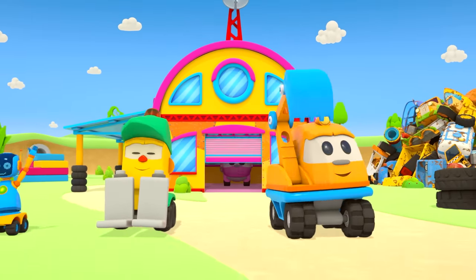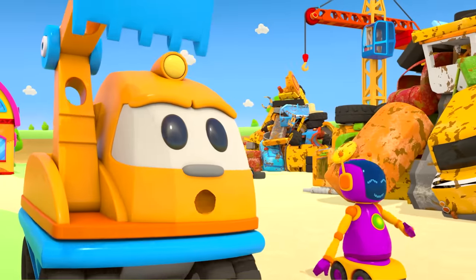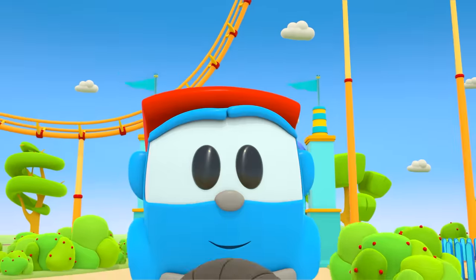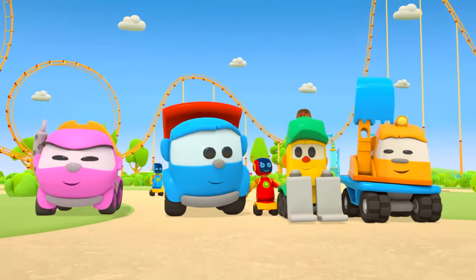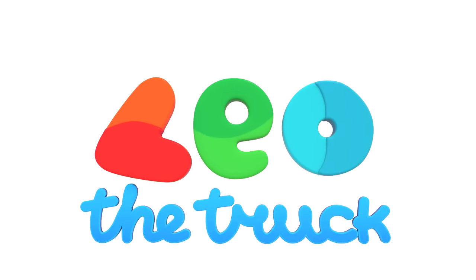Lefty and Scoop, robots and Leia, having a lot of fun. Who's the fastest one? They build the cars that are so good. Wheel, motor, and hood. Who brings the parts? It's Leo. Leo the truck. Leo. Leo the truck.